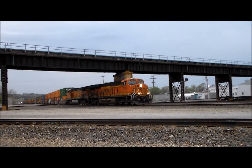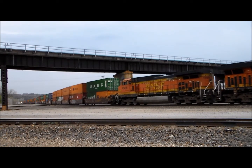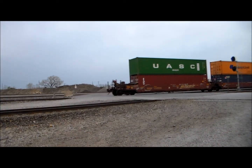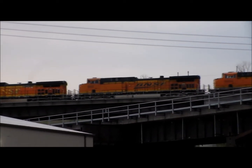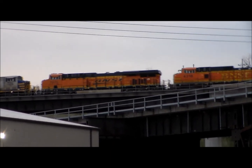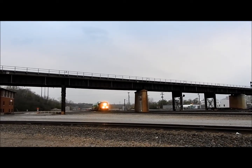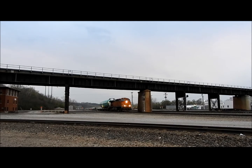As the storm clouds roll in, we are back at Santa Fe Junction. As nighttime approaches, we see our last train for the day. What a great way to end our first day in Kansas City.